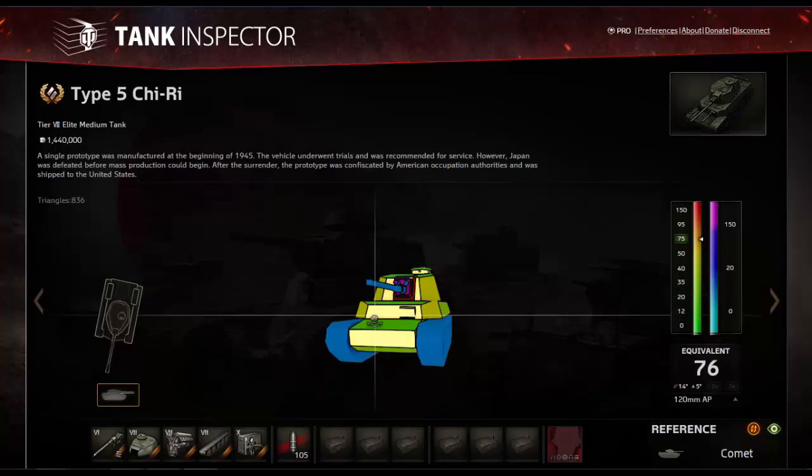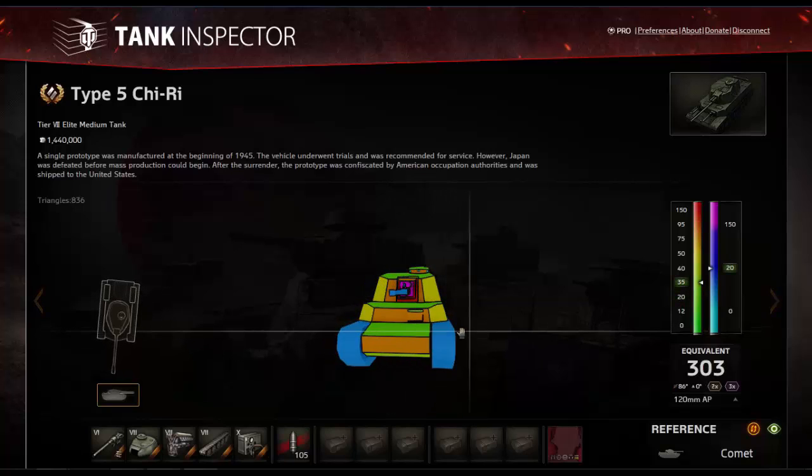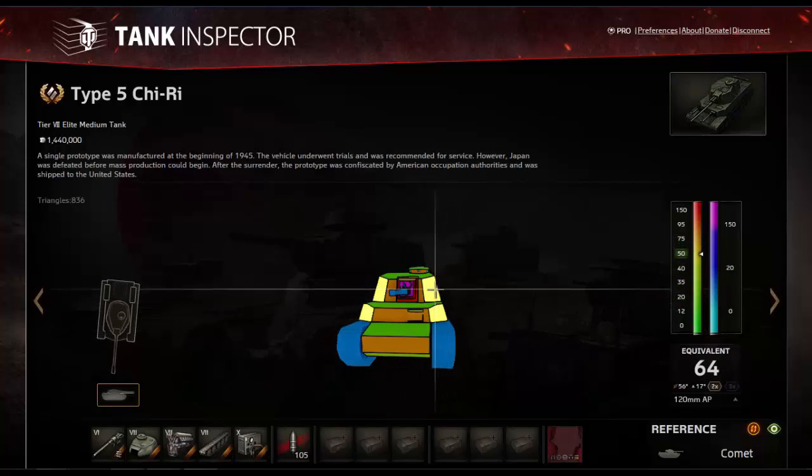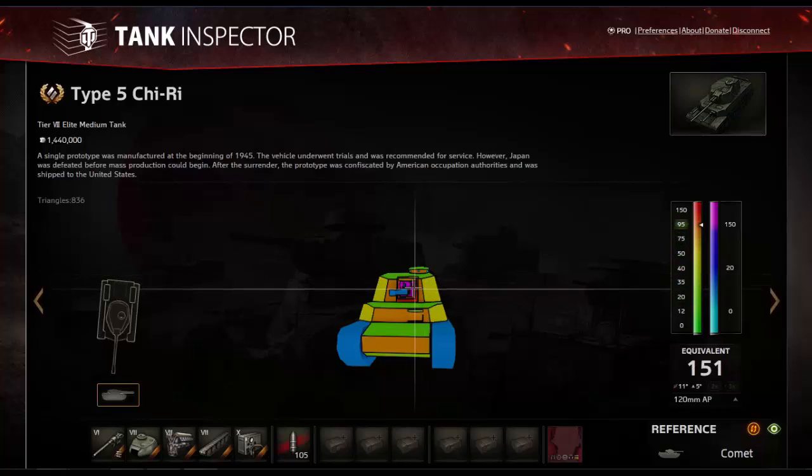At the hull, at most you have 75. These are even auto pen zones. The turret is also pretty bad. This won't bounce anything. They are not at an auto bounce angle. The cupola is also weak. The only thing that can bounce is this gun mantlet.